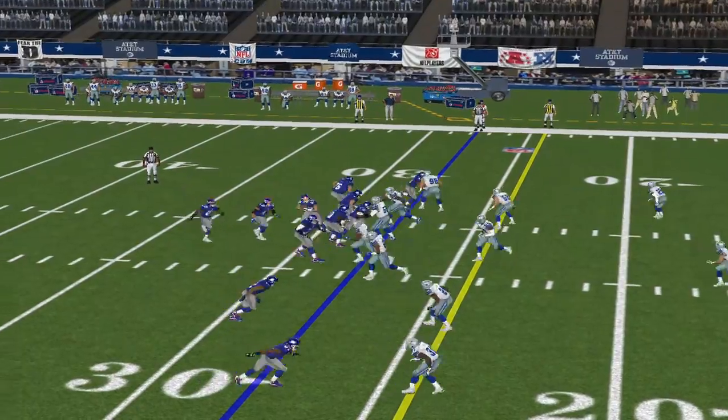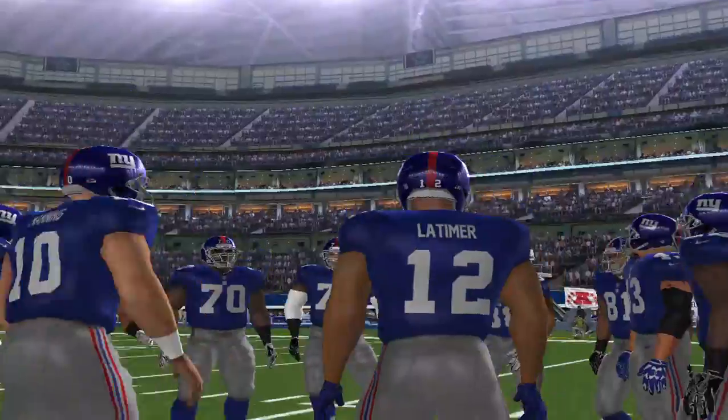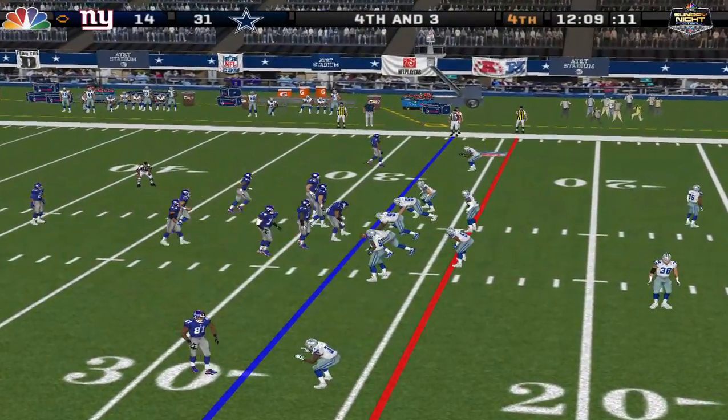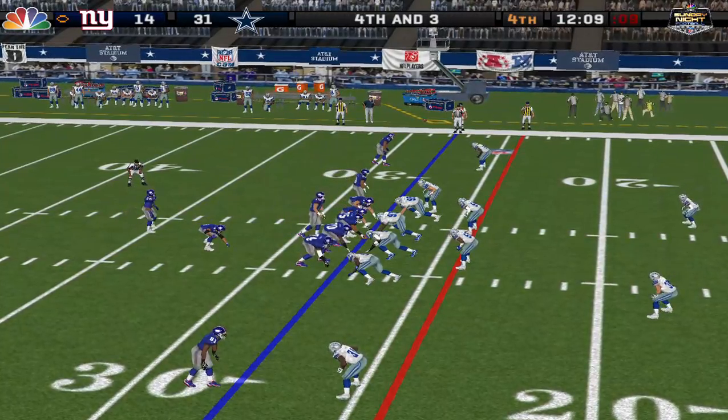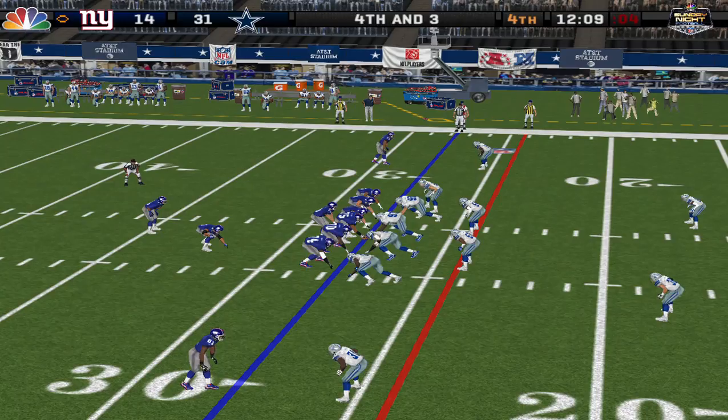The Cowboys with a 4-man front gets the pass off. The defense was coming after him on that play. He knew he didn't have much time, and he decided to get rid of the ball quickly on that one. There's no question they're trying to convert here on 4th down.